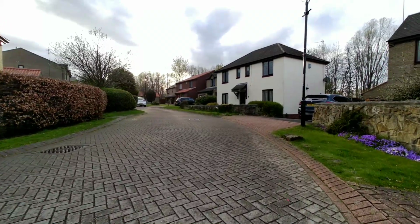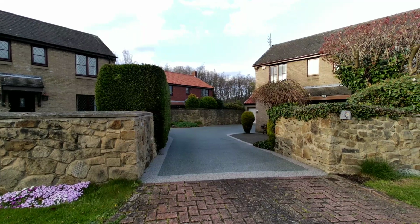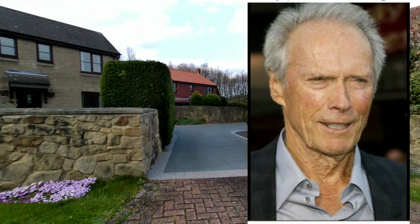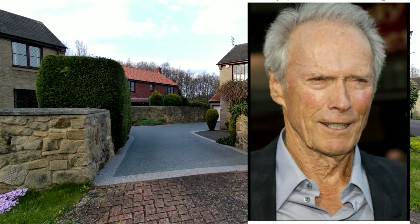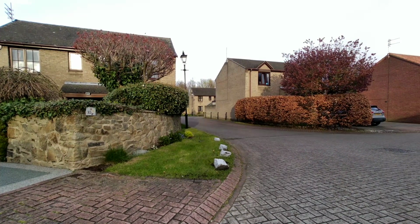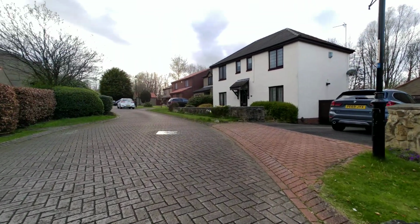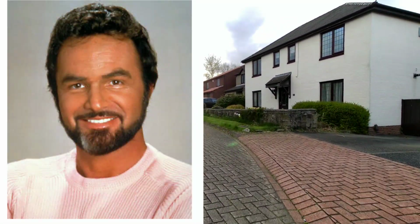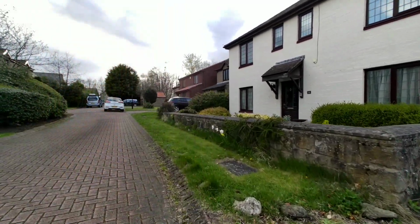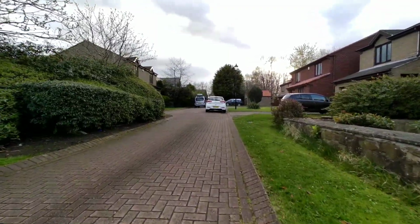So that's somebody's house. I thought it was a road there, but it's actually the driveway. Yes, Clint Eastwood lives here. I think this is his like 17th house or something. And I believe also Burt Reynolds used to live in this street apparently, but he moved out a long time ago. He moved back to Beverly Hills, you know. But Clint Eastwood's still here, that's the main thing. I've yet to catch him coming out the door though. I'll have to do some stealthy camera type stuff.